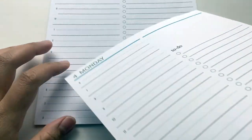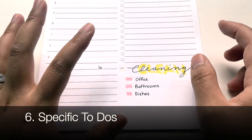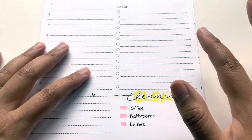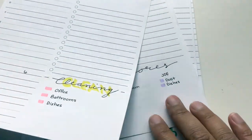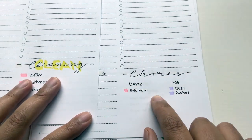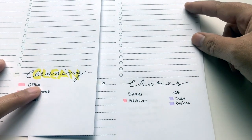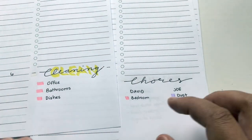For number six, I actually have two mock-ups, and they are for specific to-dos. So I'm thinking instead of putting all of my to-dos here, I can separate ones that happen every day, like cleaning. Or if you have kids, maybe you can write down their chores for the day. Anything that you want to separate from the general to-dos so that they have their own space and are a little bit easier to see.